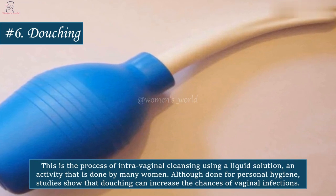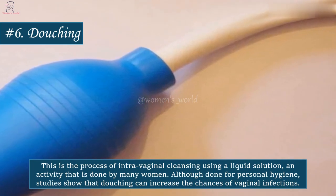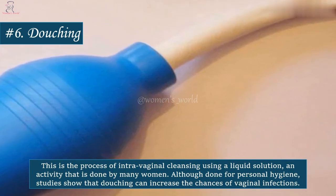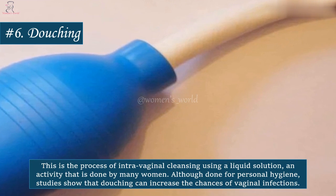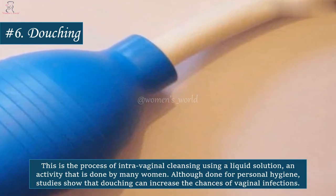Number 6. Douching. This is the process of intravaginal cleansing using a liquid solution, an activity that is done by many women. Although done for personal hygiene, studies show that douching can increase the chances of vaginal infections.